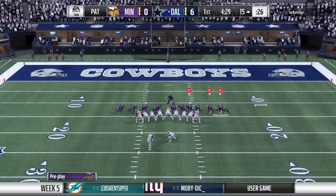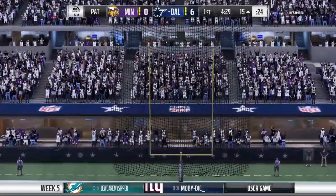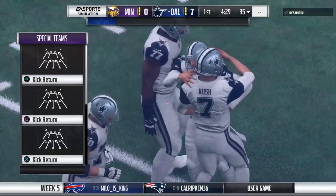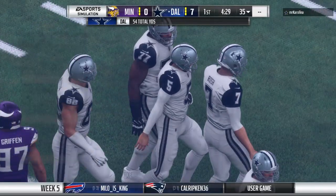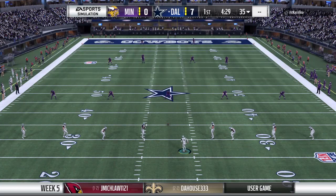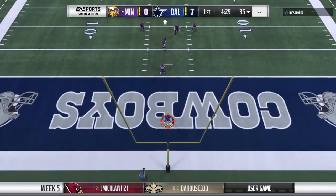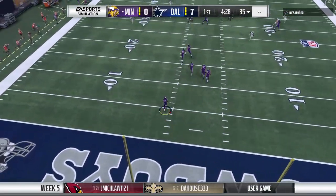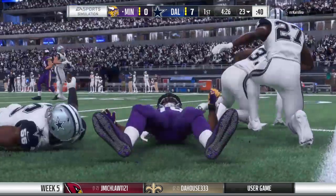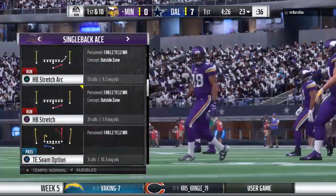Dan Bailey now for the extra point. And this is up and good to make it 7-0 Cowboys. Set now to kick this one away, and off it goes. That'll be taken in the end zone. And he'll get across the 20 before he's brought down at about the 23-yard line. And out now come the Vikings.